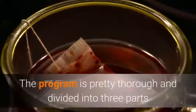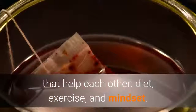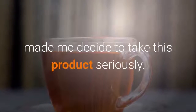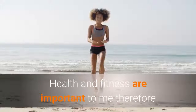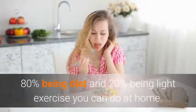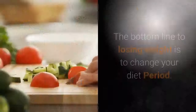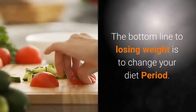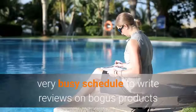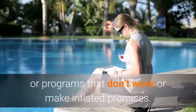The program is pretty thorough and divided into 3 parts that help each other: diet, exercise, and mindset. Luckily for them, it was thorough, which is what made me decide to take this product seriously. Health and fitness are important to me, therefore any good plan should be focused on the 80-20 rule, 80% being diet and 20% being light exercise you can do at home. The bottom line to losing weight is to change your diet, period. For that reason, I'll never take the time out of my very busy schedule to write reviews on bogus products or programs that don't work or make inflated promises.